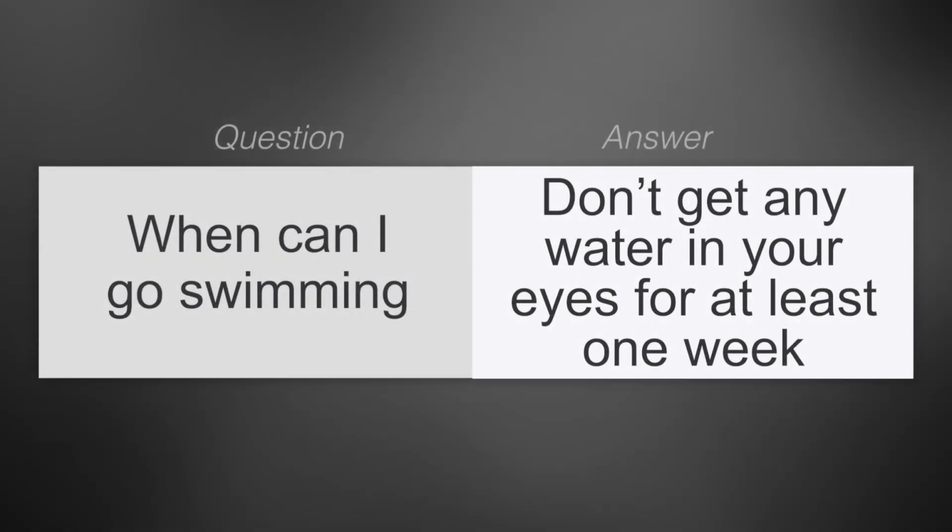When can I go swimming? Don't get any water in your eyes for at least 1 week, and that includes swimming and showering. While you're in the shower the first week, let the water go behind your head and not hit you directly in the face. You don't need to wear the sleeping goggles in the shower. Scuba diving is okay after 1 week.